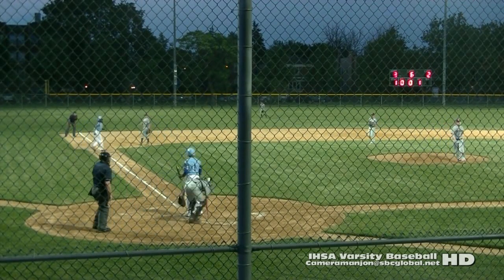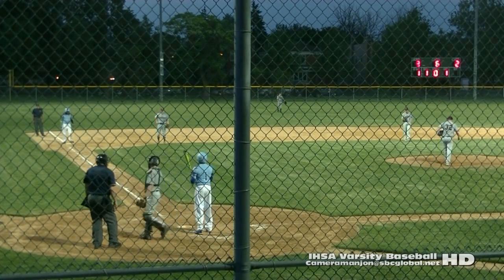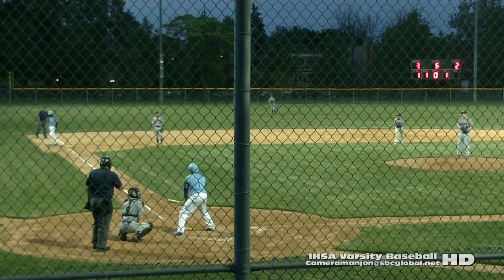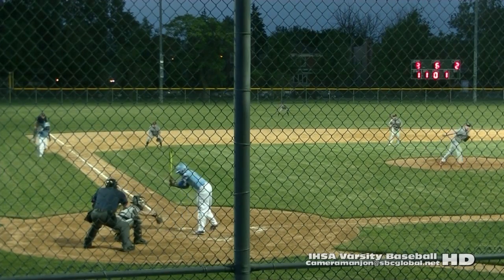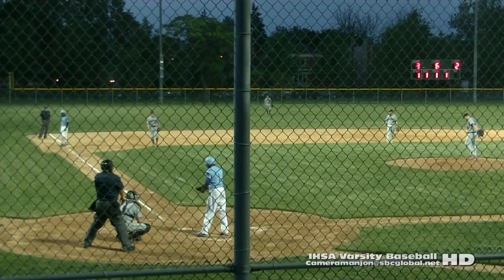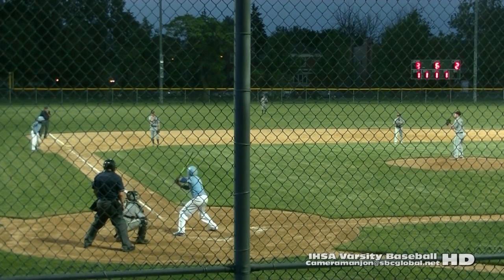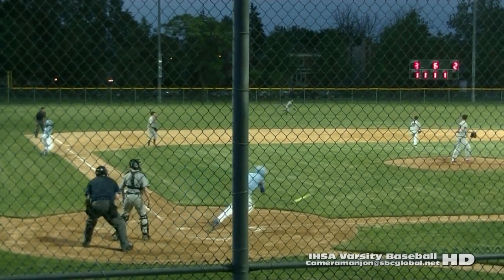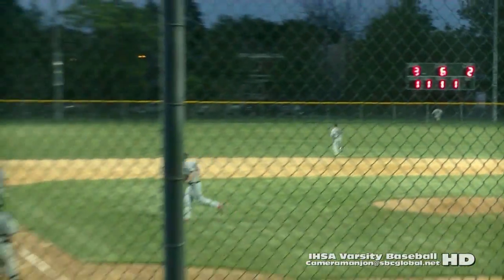Woo, a little inside heat. Safe at third. Oh, strike. Even though the batter jumped out of the way, that ball was over the plate. Strike one. One ball, one strike, one away. Runner in scoring position. Here's the 1-1. Oh, there's a drive. Straightaway center. Gets past the outfielder, and that will score a run.